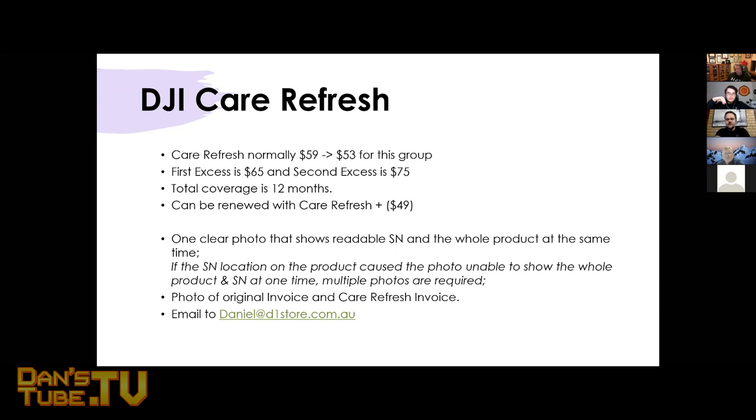Would that apply also to accessories on the drone, like decals, lighting? They will just replace the drone. So if you damage your accessories, they won't replace that. If that is, you know, the cause of some drama, I'd probably read through the Care Refresh policies. Off the top of my head, I think non-approved third-party accessories may make your claim invalid.